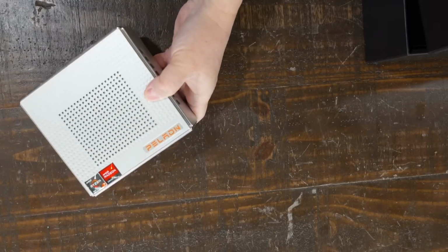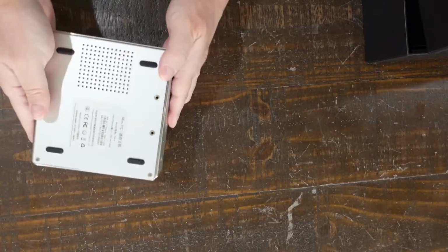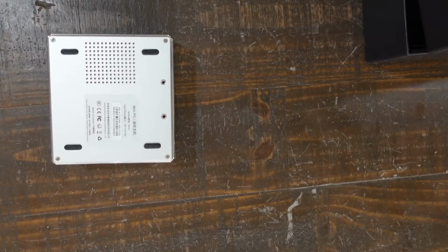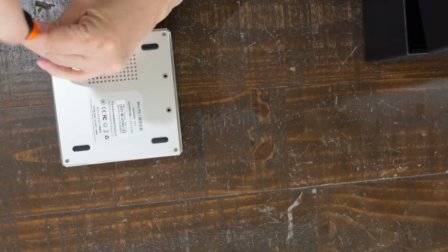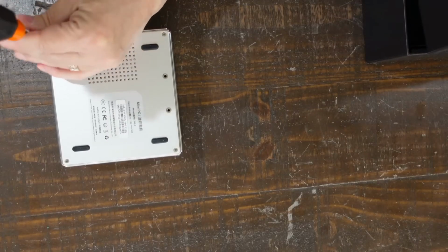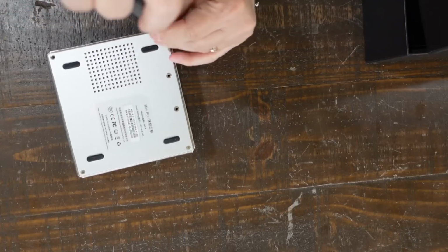So let's get it hooked up here. Or wait, you know what? Let's open it up. I haven't opened it up yet, so let's do that before we turn it on. Just get an idea how this opens up, what's inside of it. You and I will experience this together for the first time.